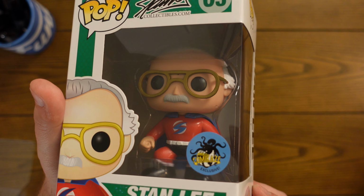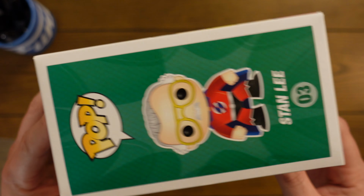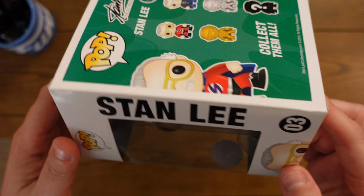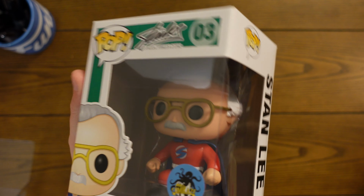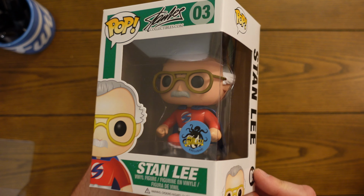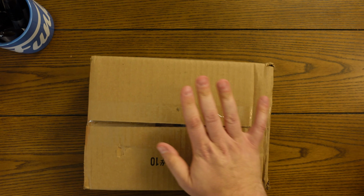This is an LA Comic Kamikaze exclusive from 2015, and this is pretty mint. Some regular wear and tear on it, but really good shape, so glad I grabbed that one. There's Stan Lee. All right, next box I have to show you is from Walmart.